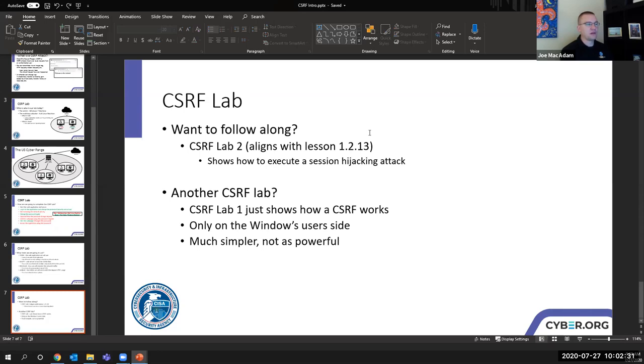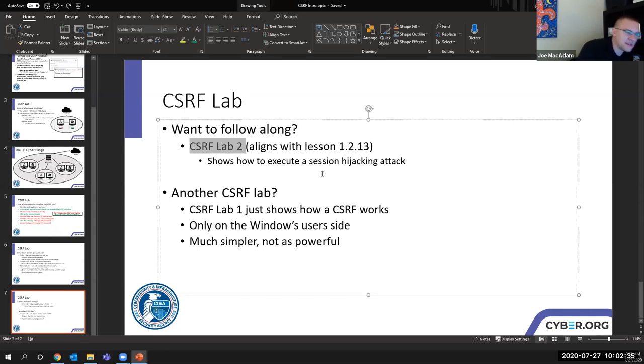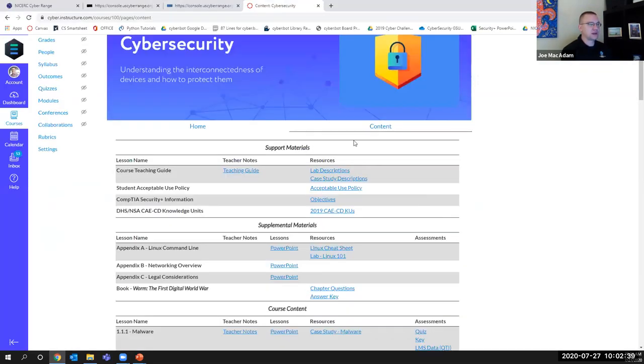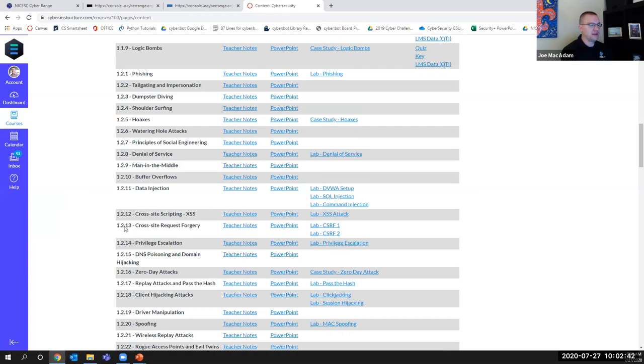Lastly, if you want to follow along, this is our CSRF2 lab. It aligns with lesson 1.2.13. So let me go there. If you get access to our content here, 1.2.13 is our CSRF lesson. You can do the lesson. There's PowerPoint there, and teacher notes kind of walk you through it, like Tommy said. But the lab here, the CSRF2, is what we're going to be running through right now.